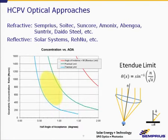And what I've done here is plotted the Etendue limit, which is the red curve in the upper right-hand corner. And you can see that, just like most theoretical curves, it's hard to approach that. There are many non-idealities that affect the practical limit. And so shaded in yellow, you can see what most CPV companies have in terms of the acceptance angle as a function of concentration.